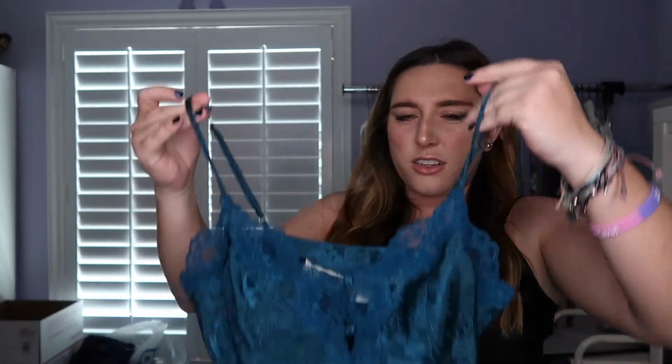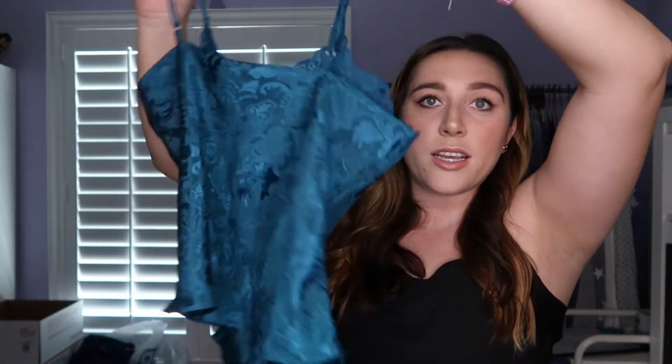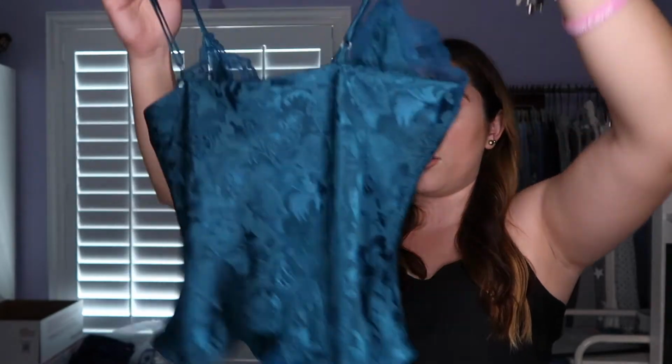But next piece is a very vintage Victoria's Secret lingerie, I guess, or just a tank top. I love the color, and it's just so cute with the lace detail. This can be a tank top, or it can quite honestly be lingerie. So lingerie does pretty good for a lot of people, so I started picking some up, or it's like a corset almost. Do you see that down here? So I liked it and I picked it up.